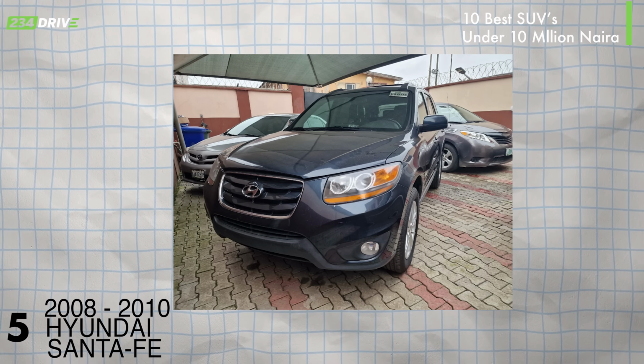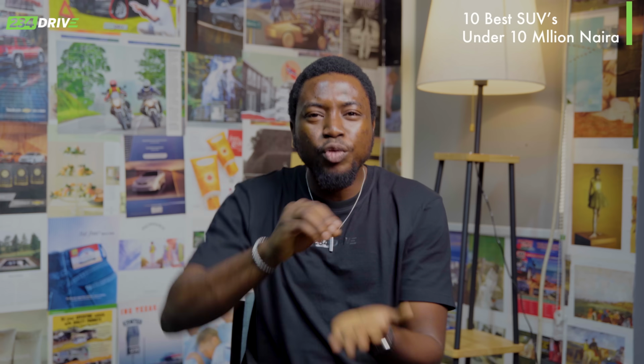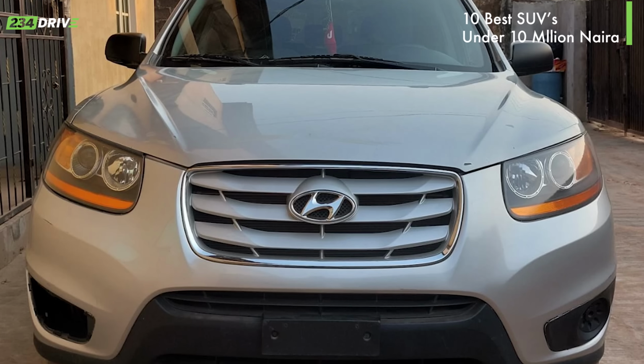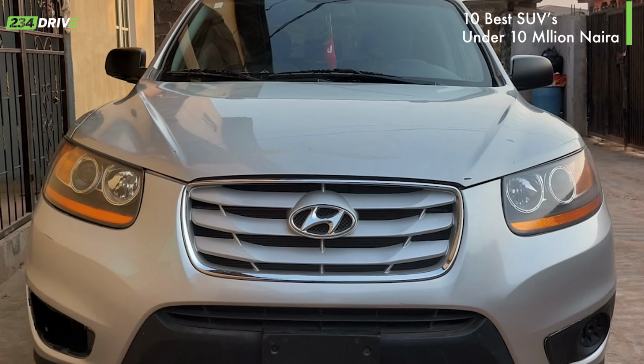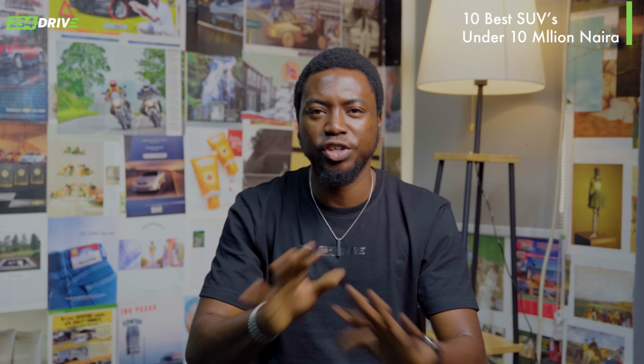At number 5, we have the 2008 to 2010 Hyundai Santa Fe. With exactly 10 million naira, let me say 9.5 million naira, you can buy a 2008, 2009, 2010 Hyundai Santa Fe, a clean Tokunbo version of this car.